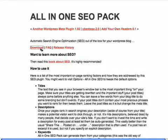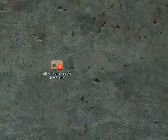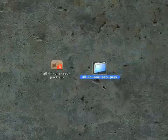file. Now the zip file will probably open by itself, but if it doesn't, no problem. You just unzip the file by double clicking on it, whether you're on a Mac or on Windows or on Linux, and that will open it up and give you a folder.